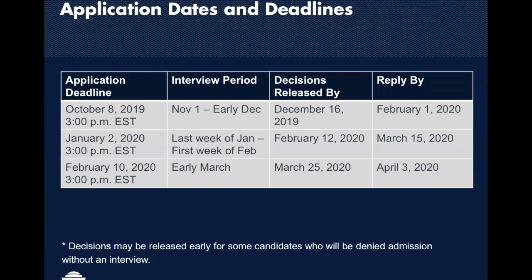All right. Is there an application fee waiver to the MIT Sloan Early MBA? Okay, that's a very different program. There are some fee waivers available for the early MBA. I encourage you to email us, and I'm happy to chat with you about that separately.